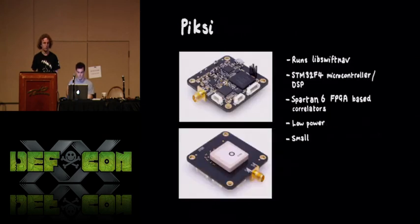And just briefly, this is a hardware platform which we've come up with. It runs this library that we mentioned. On there you've got a microcontroller. It's the fairly new STM32F4 from ST. It's a Cortex-M4 core, so it's pretty lightweight, but it does have a few DSP instructions. It's got hardware single precision floating point, which is pretty handy, and it's pretty low power.